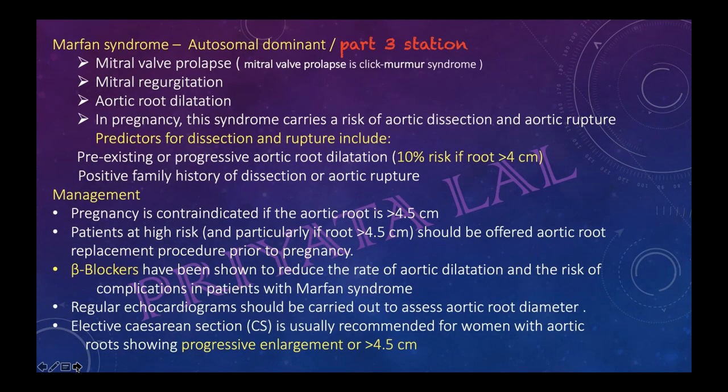Now, this is very important, because it is important for both part two people and part three people. For part three people, Marfan syndrome is a station. So you have to know about Marfan syndrome. And for part two, a number of questions come. So Marfan syndrome is autosomal dominant, that we already know. It has all the other features as well.